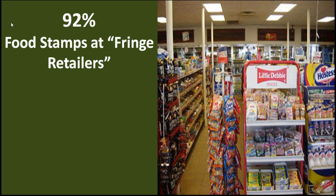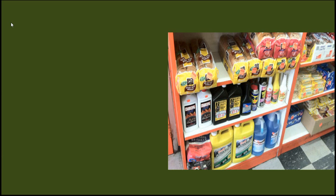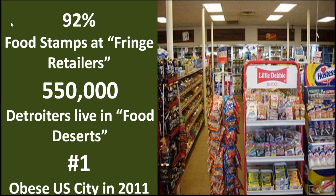With regard to food security, 92% of food stamps are used at fringe retailers. This includes gas stations and liquor lotto stores. 550,000 Detroiters live in what are called food deserts, meaning people who live over 1 square mile from a grocery store. To provide a better illustration of this, what most people think of as a grocery store involves this image right here. However, where most of the people who are using their food stamps or buying groceries from look like this. There's a big difference between the two of these.